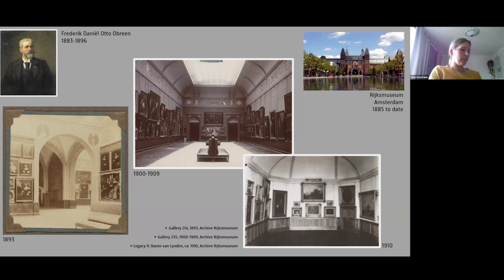Throughout time, the museum made use of different frame makers to make, alter, restore, or re-gild frames. But in 1895, there was a protest from a group of frame makers, as one particular frame maker, Van Menck, who will also return later in this presentation, seemed to have a monopoly position in the market.